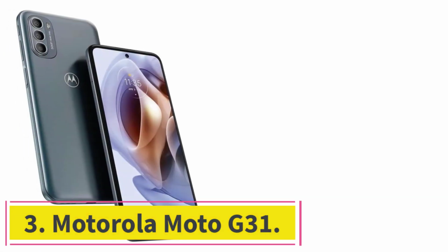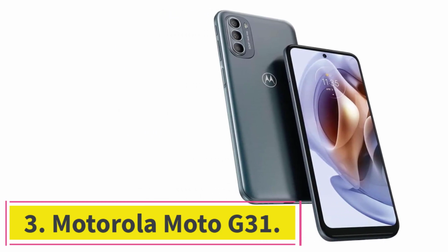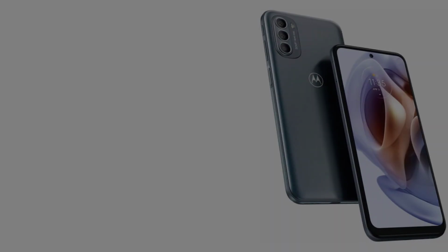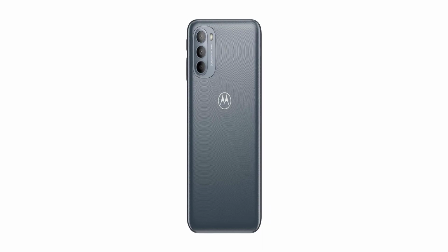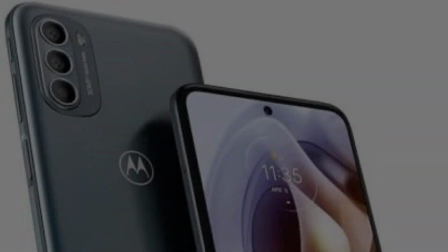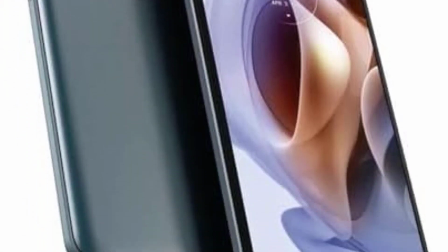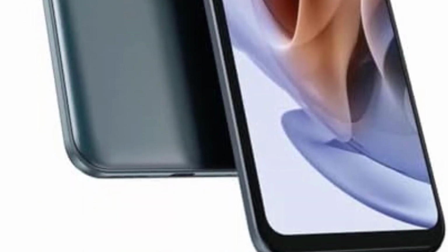At number 3. Motorola Moto G31. The Motorola Moto G31 is the best budget Motorola phone available, retailing at a significantly lower price than the rest of the options on this list. It's a bit more basic compared to others on this list, but that's not always a bad thing if you're just looking for a smartphone that covers the essentials without breaking the bank, while also offering a little more than the budget offerings from other Android brands.